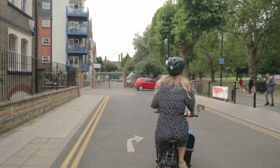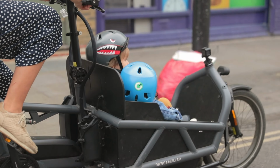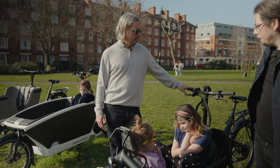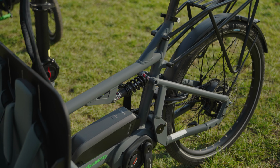Every customer who has one of these is absolutely bowled over. It's a mountain bike to put your kids in. That's a great analogy and description there. I really like that. It literally is a full sus mountain bike, cargo bike.